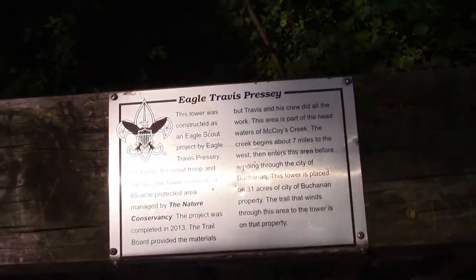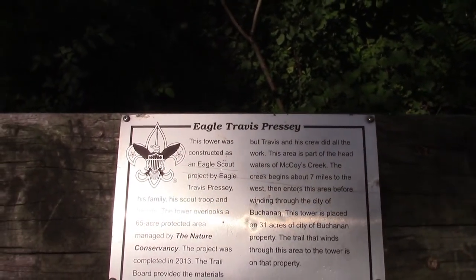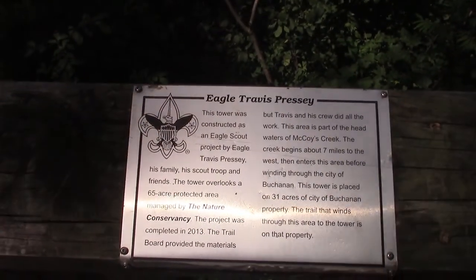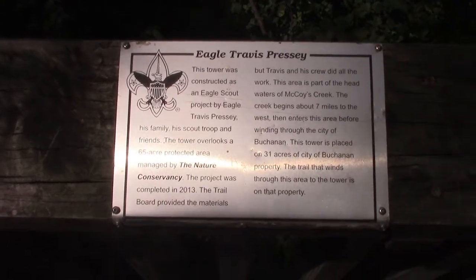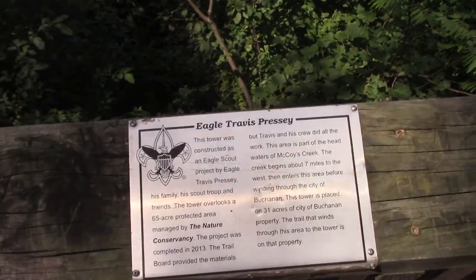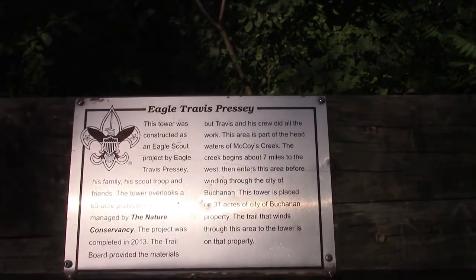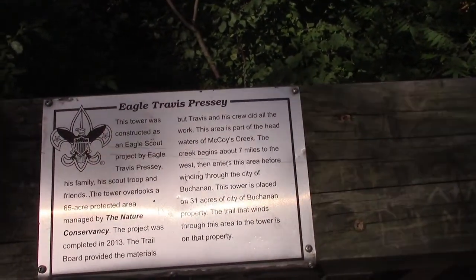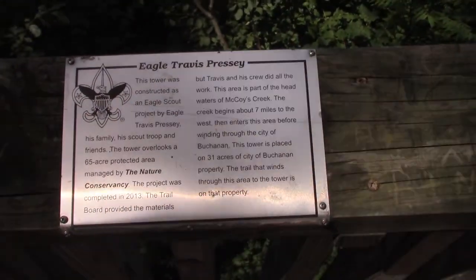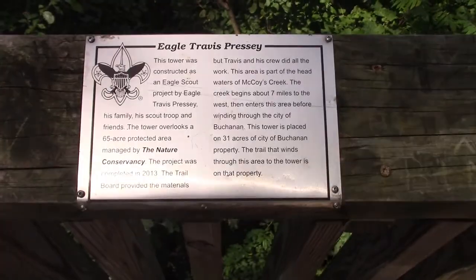Let's read this. Eagle Travis Pressey. This tower was constructed as an Eagle Scout project by Eagle Travis Pressey, his family, his scout troop, and friends. The tower overlooks a 65-acre protected area managed by the Nature Conservancy. The project was completed in 2013. Trail Board provided the materials, but Travis and his crew did all the work. This area is part of the headwaters of McCoys Creek. The creek begins about 7 miles to the west and enters this area before winding through the city of Buchanan. This tower is placed on 31 acres of city of Buchanan property. The trail that winds through this area of the tower is on that property.